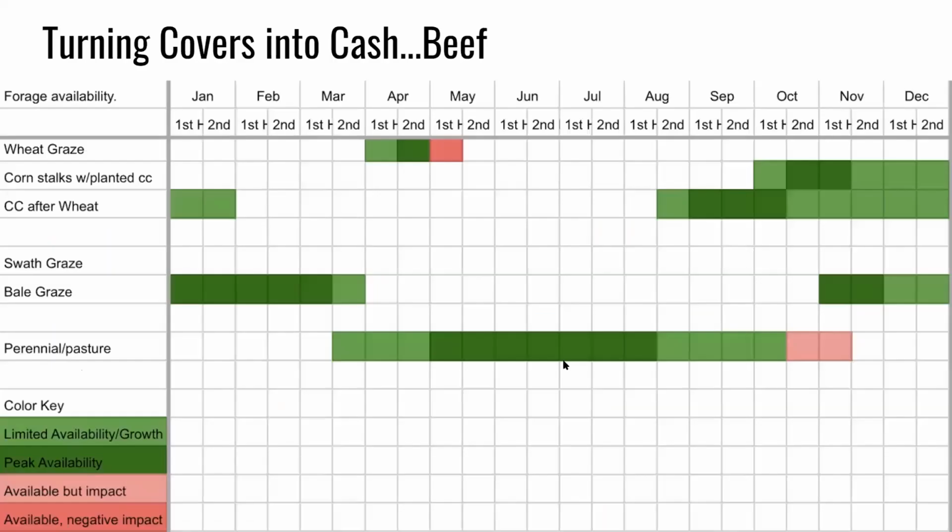So the planning part involves looking at when are our cover crop opportunities. Now, this is an old slide. We've adapted this a little bit now, but this was when I was first sitting down to do it. I looked at my farm. When could I graze stuff? Okay, so if I have wheat in the ground, I know I can graze it before first hollow stem, which is this time of year. If I've got corn stalks with planted cover crop, either on 60-inch rows or interseeded, as soon as I harvest, I can start grazing that, okay?